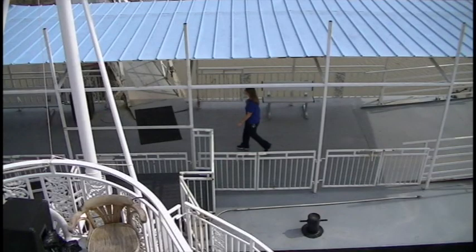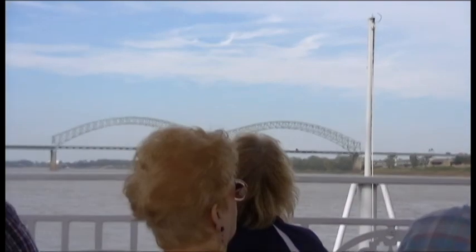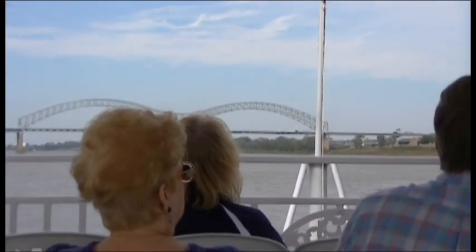Class, we come up under the oldest bridge on the lower Mississippi River back here. Frisco Railroad. Built in 1892. My question to you is, what's the name of the oldest bridge on the river? Oldest bridge on the river. Can you give me the city that the bridge may be in? Okay, St. Louis is the city. What's the name of the bridge? It ain't the St. Louis Bridge.